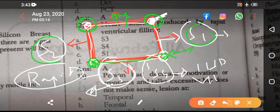S2 is produced at the start of isovolumetric relaxation, because S2 is produced due to closure of the aortic and pulmonic valves. I think it will help you memorize these MCQs for a very long duration. The atrial kick, or the atrial contraction, causes S4.